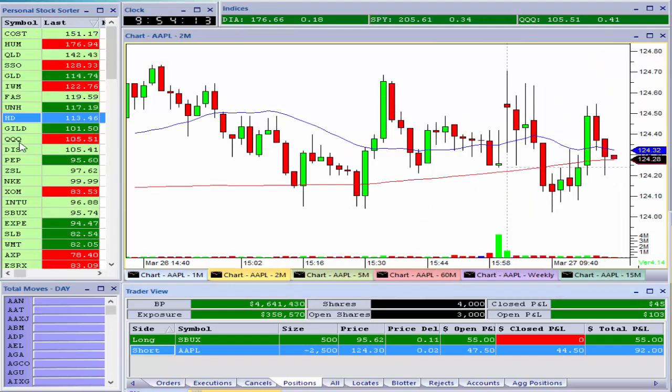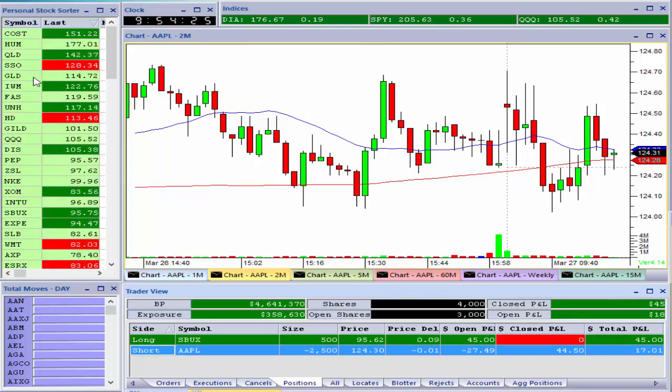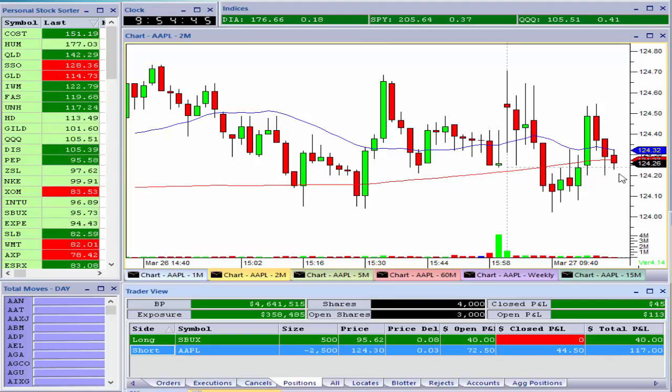Okay, and I think Apple's going to be neutral here for a bit. I don't see it dropping really big by any means, so I'm not going to really expect much on the short side here. It's neutral. It's meandering around near yesterday's closing price. This dashed line here represents yesterday's closing price. All right, so it's completely neutral. It's right at yesterday's closing price.